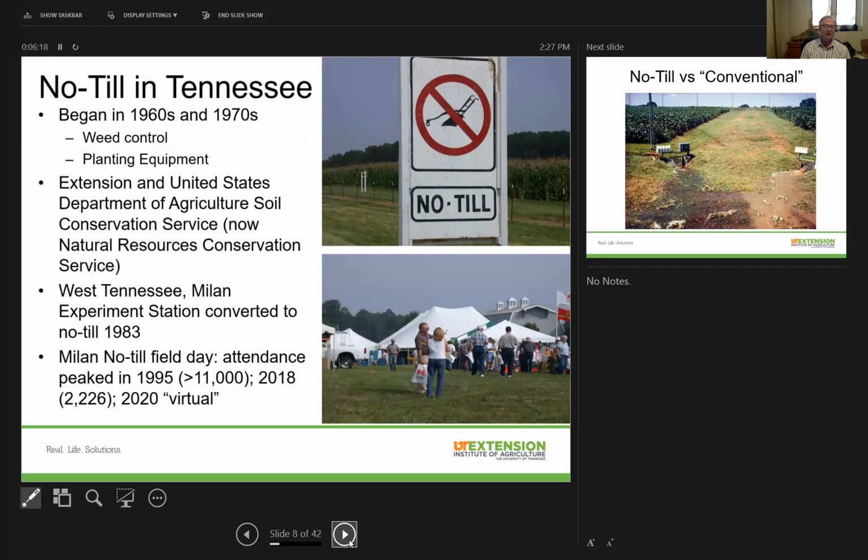It was a combination of professionals from the University of Tennessee Extension, as well as the United States Department of Agriculture. Back in the early 80s, 1983, one of our experiment stations in West Tennessee at Milan in Gibson County went completely no-till starting in 1983. There was a lot of attention from the field days that was had at that research station. Peaking in 1995, the attendance was over 11,000 individuals.